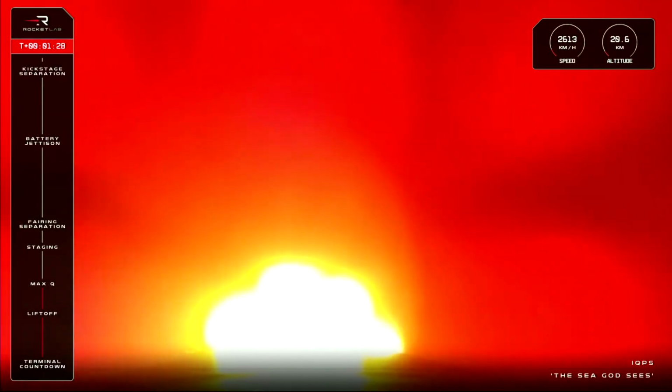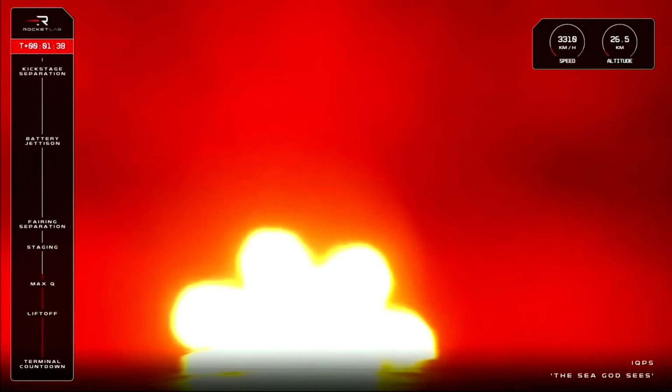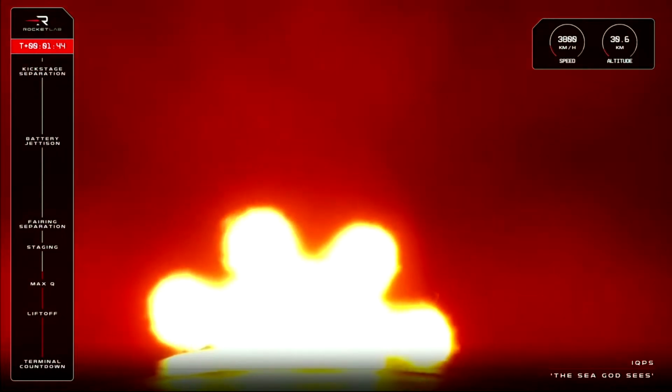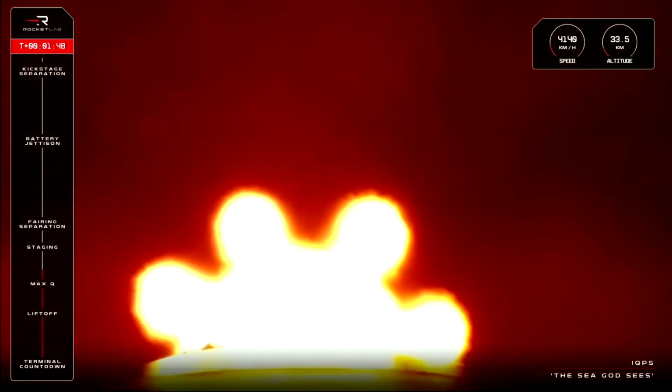And coming up next is MECO, otherwise known as Main Engine Cutoff, and this is where all 9 of the Rutherford engines that are nestled in Electron's first stage shut down before stage separation from the second stage. Now, after that, the second stage will light up its Rutherford engine, and the mission will continue with the iQPS payload onward to orbit. And let's listen out for those calls.